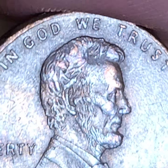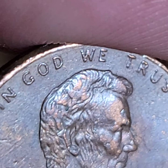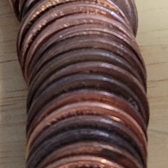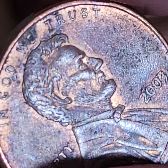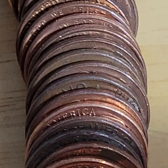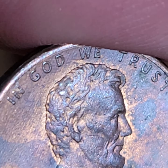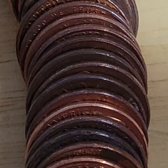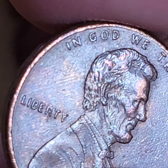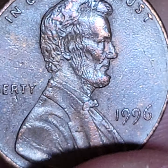Look at his head there. Tell me that does not look like a strike through. All right, that's a 96. Let's find another year penny, see if we can see. That's a 2003. Oh, look at that. Isn't that odd how I just noticed that now? It's like this little weird thing in their head. Oh, it's not too prominent in that one. All right, whatever. I guess it's normal. I just thought it looked weird. All right.